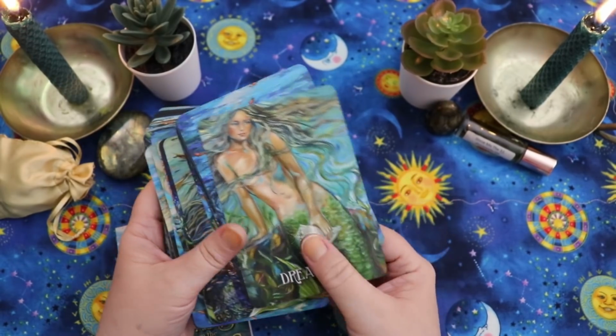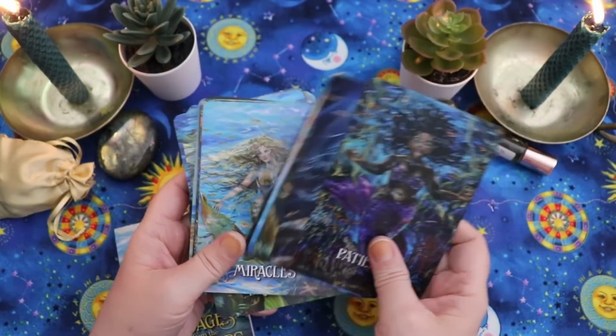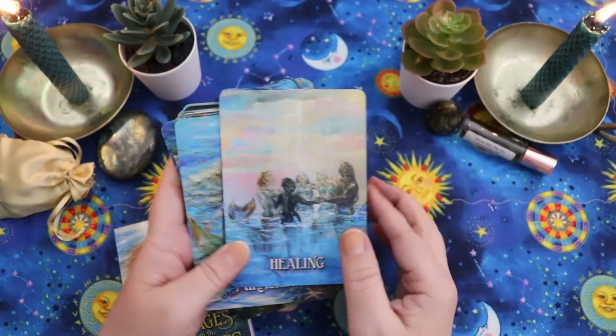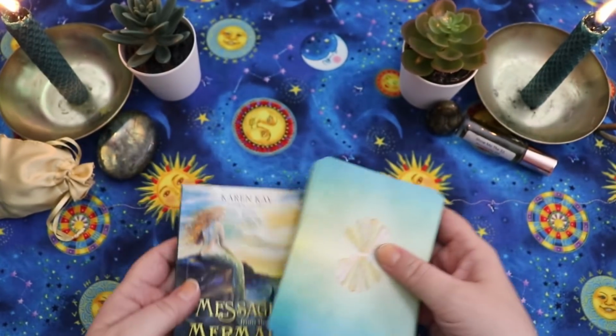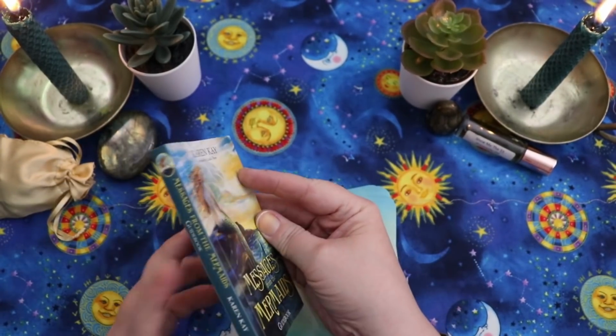But really, I'm just a sucker for these cards and the keywords and the artwork. I freaking love it. It's so pretty. So yeah, that is the Messages from the Mermaid Oracle deck. This one is done by Hay House.